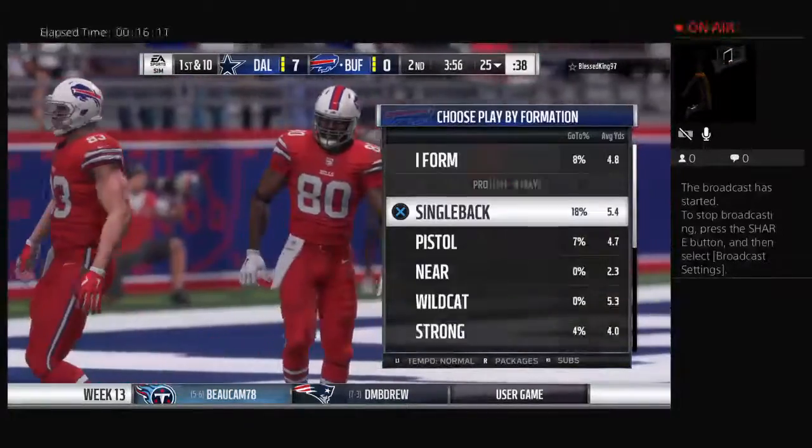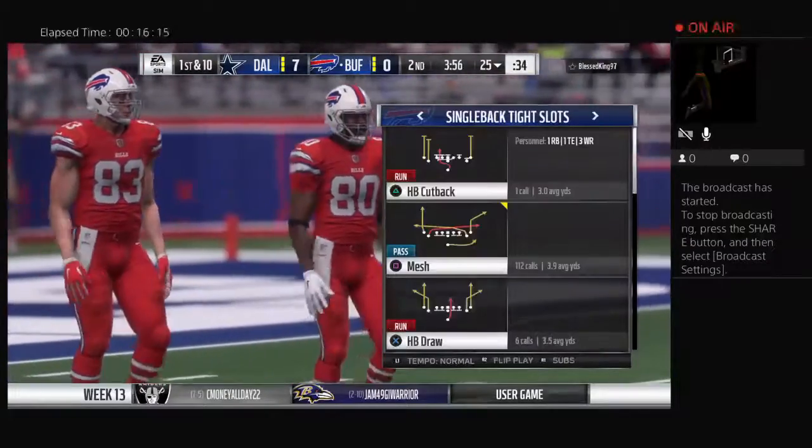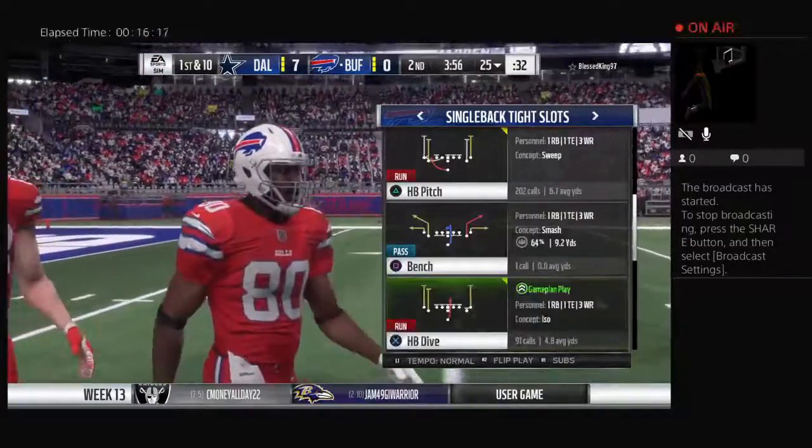And take it. Now the Bills offense gets ready to head back onto the field and hoping to do better than they did their last possession when they punted the football.